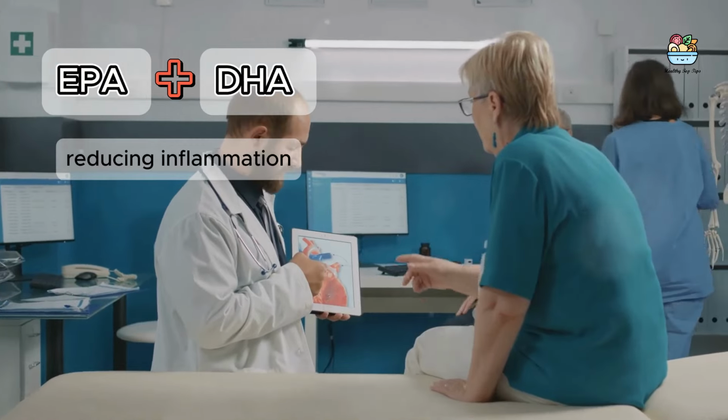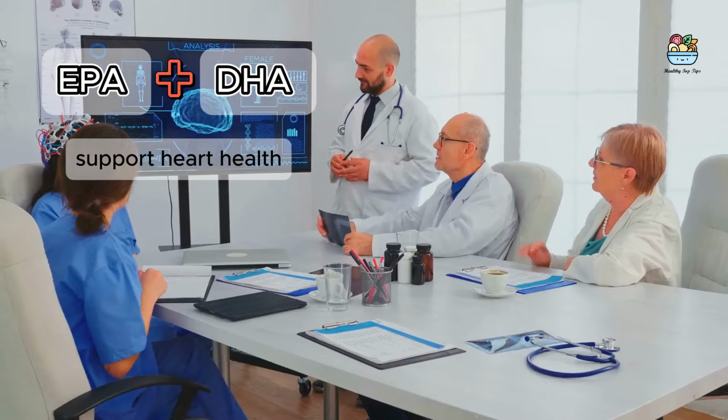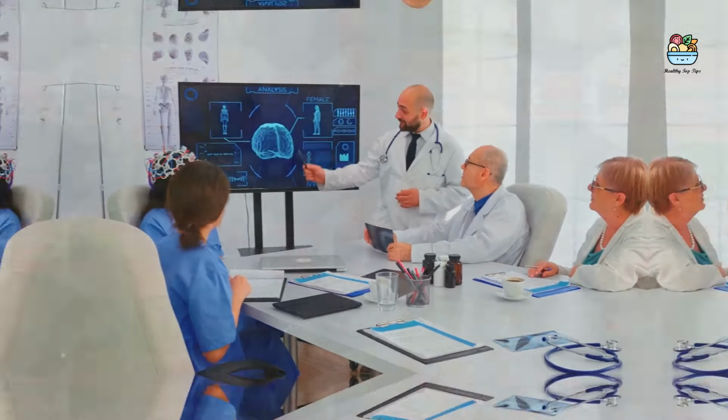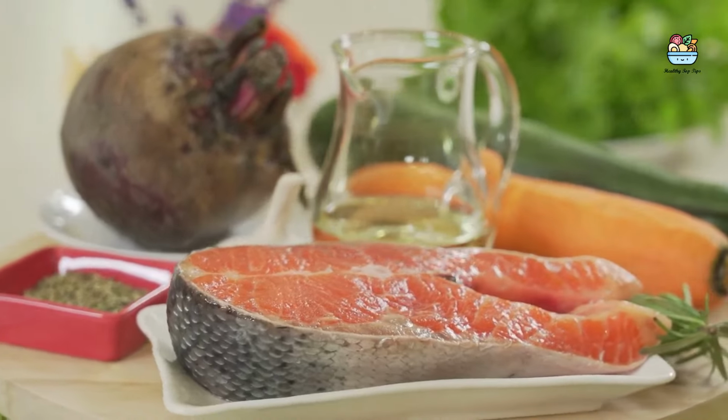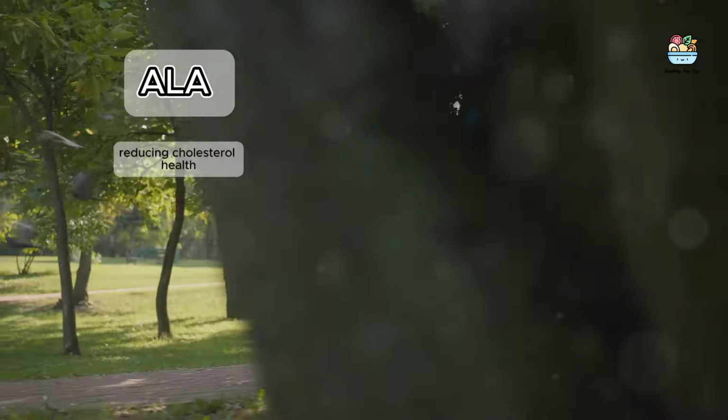The key insight here is that while all omega-3s are beneficial, EPA and DHA are particularly crucial for reducing stress, reducing inflammation, supporting brain health, and supporting heart health. For lowering triglyceride levels, EPA and DHA are your best bet. But if you're looking to support cholesterol health, skin hydration, and bone health, ALA is an excellent choice.